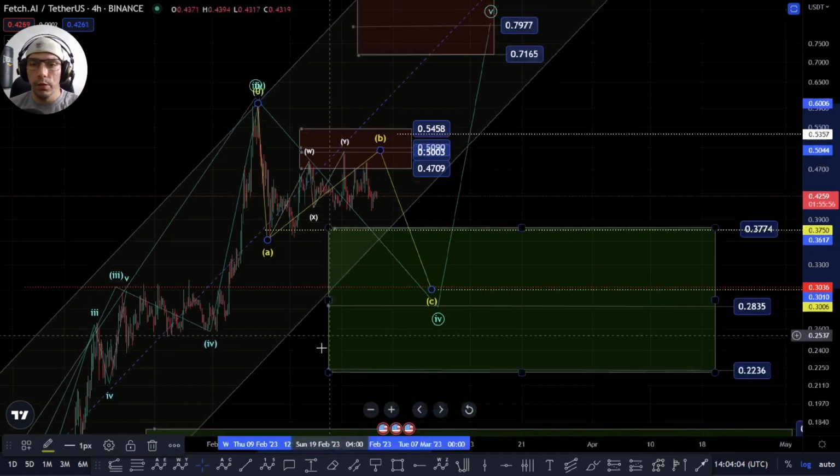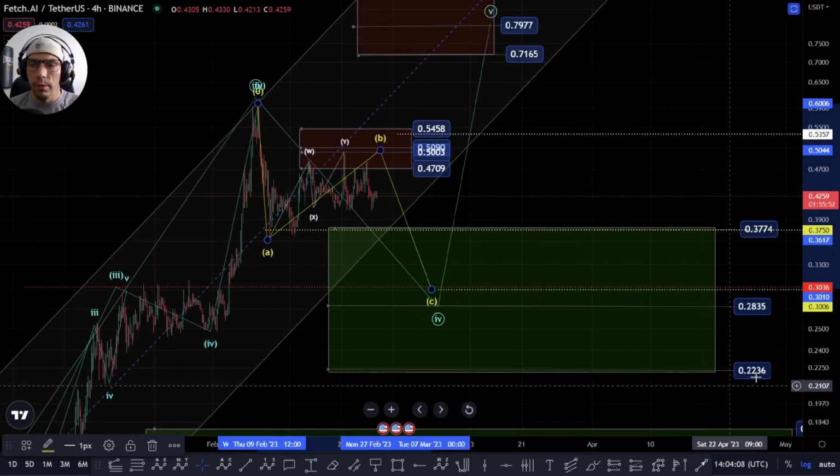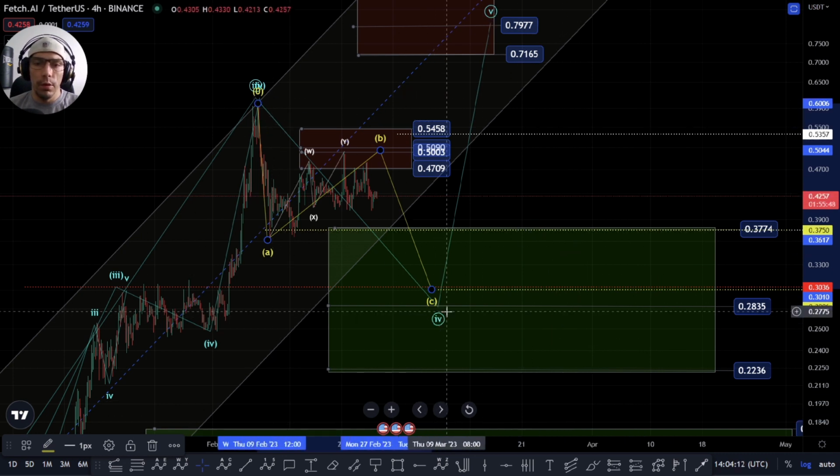Okay, so for the most part, we are still following what we were anticipating. We're looking for that potential to actually come back down lower here into this zone of this 3774 to this 2236. So this is an area that we're looking for.